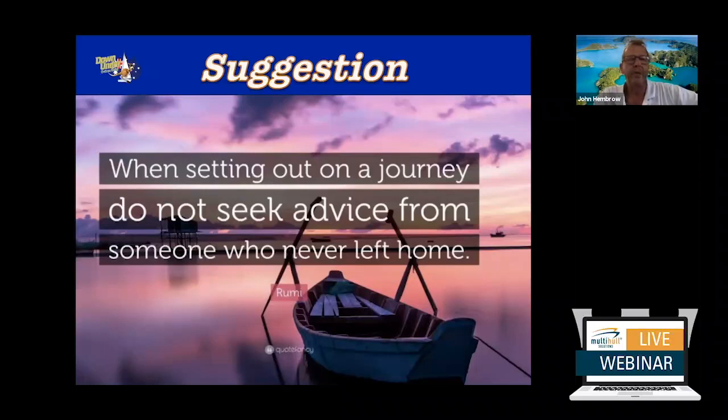And what I soon realised was that most of the advice I was getting was being given by people who had actually never been anywhere. And as such, it was opinions rather than information. So when you're talking to people about doing this, maybe just ask the question, where have you been and what have you done, before you take too much of what they say on board.